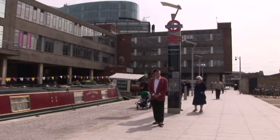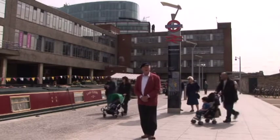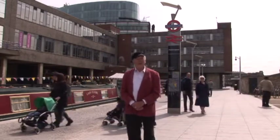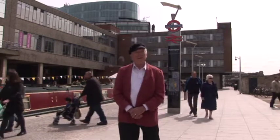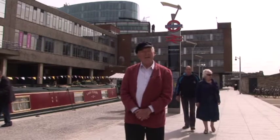Of course, canal traffic was eroded as goods were transferred to the railways during the latter part of the 19th and early 20th centuries. Sadly, by the 1960s, this canal basin was pretty much deserted and derelict.